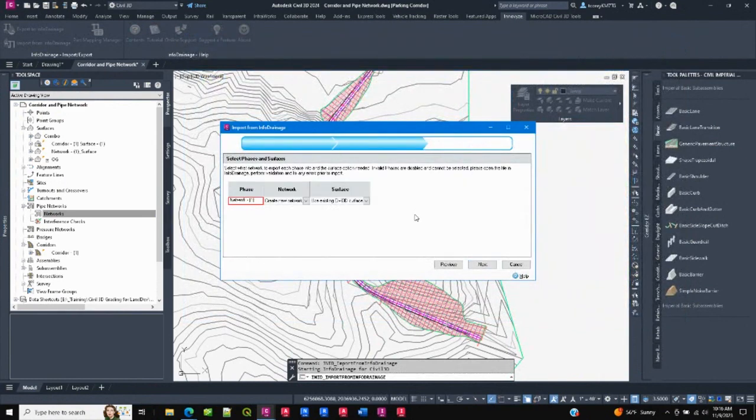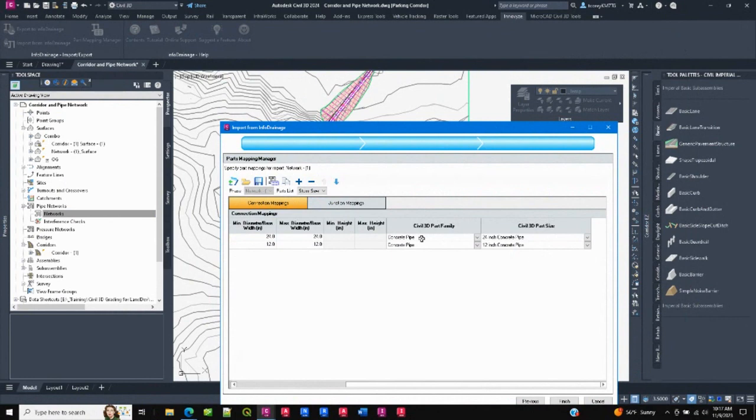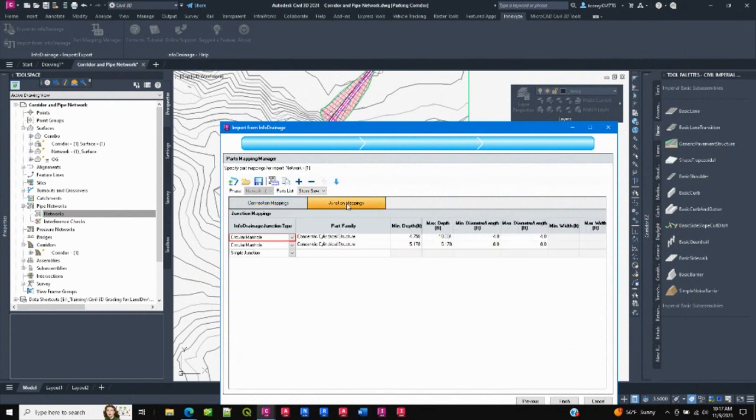Notice I didn't have to export anything from InfoDrainage. I just saved the file and I can read it directly here. Create a new network, good. Okay, so here's a 24-inch pipe. Make sure that it's going to match up. There's a 12 has a part assigned. That's good. Look at my junction mappings.